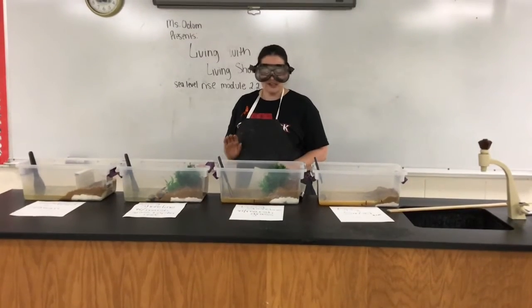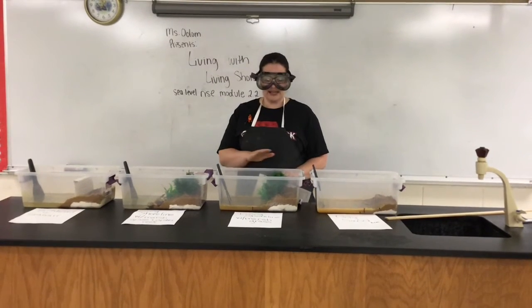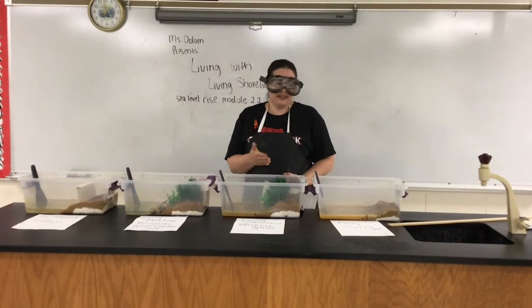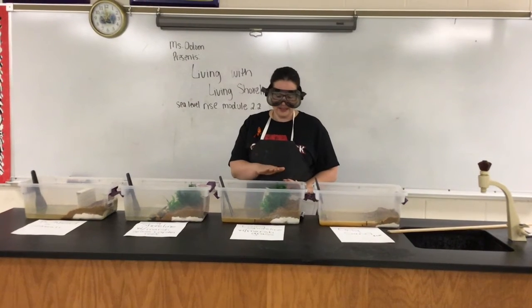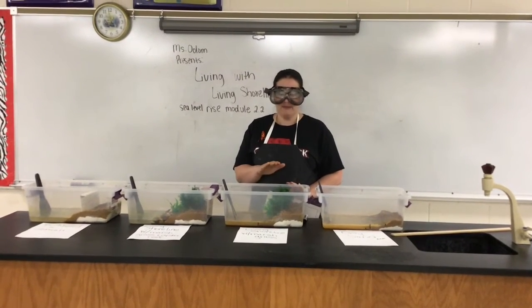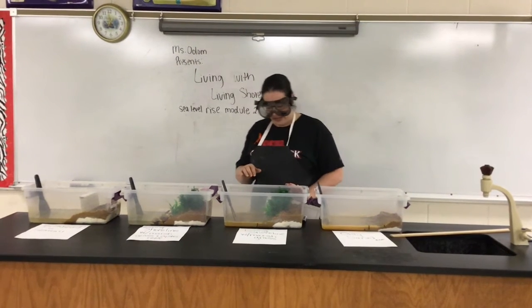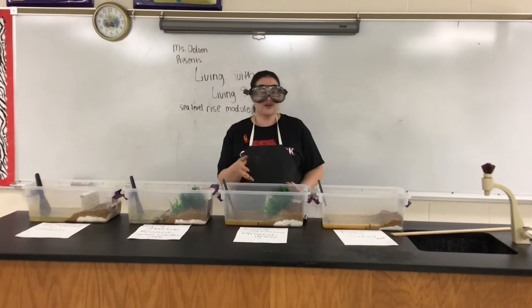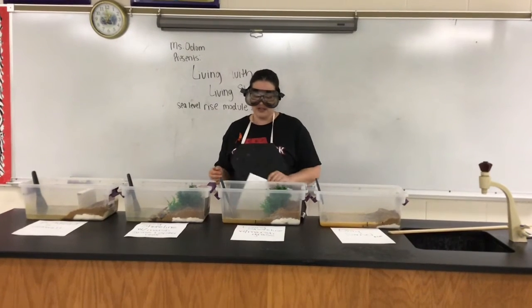All right, for our second shoreline, this one is a living shoreline. So if it is living, it means that there are living things there. And in this particular one, we have marsh grass, all right? And we just used some aquarium plants, so we have two different kinds that are going to simulate our marsh grass.